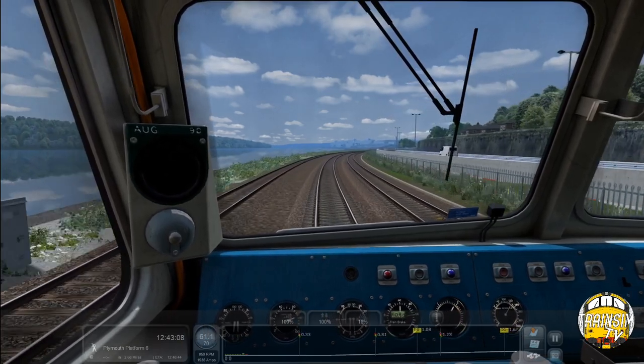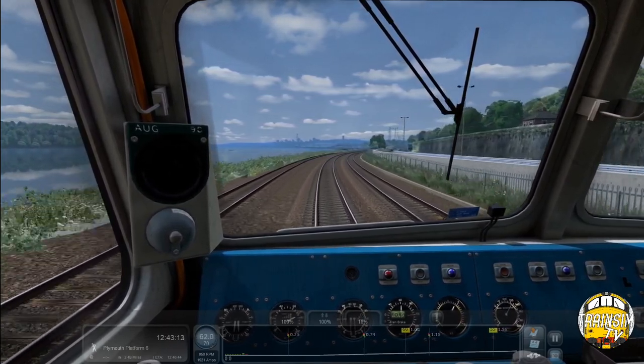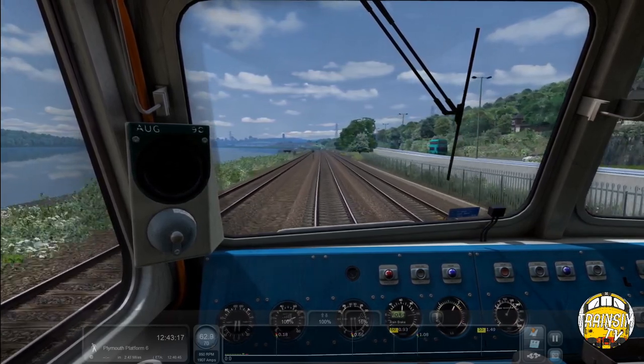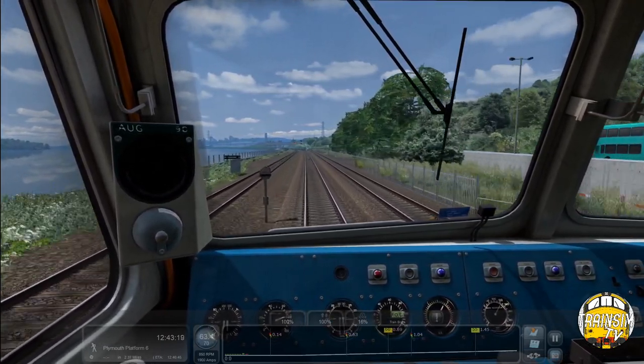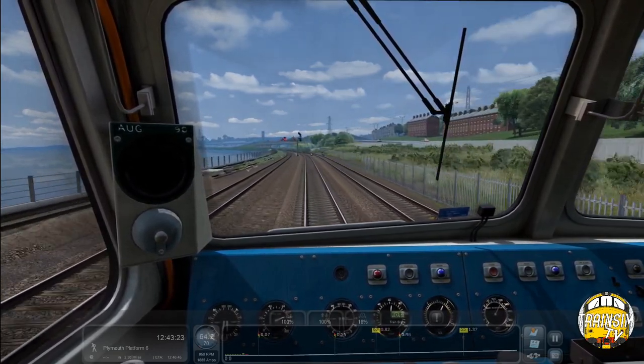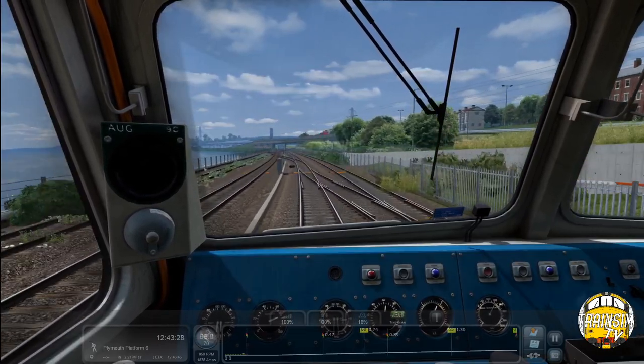We're coming along here and he got a double yellow at this next signal. Put the power on, got a single yellow, kept the power on, then got a red, and I was surprised that he got a red. Needless to say, wasn't best pleased, but come to expect it with him. Bless him.